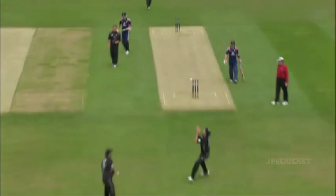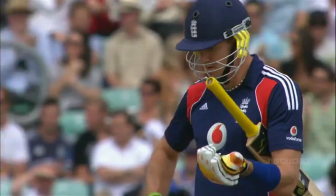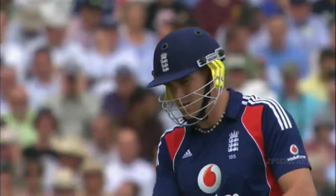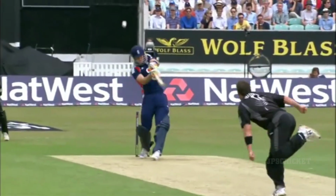Oh dear. Peterson goes. When the ball hangs in the air and he's the victim, you know that everybody's got their heart in their mouth. Safely held by Tim Southee. What an important catch. What an extraordinary stroke from Peterson. Hadn't even got off the mark.